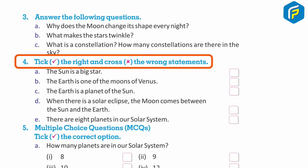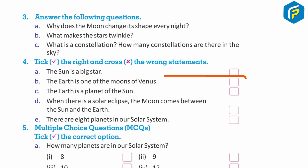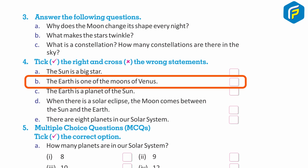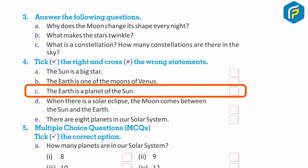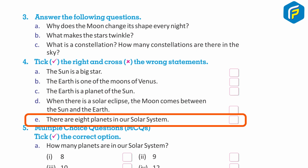4. Tick the right and cross the wrong statements. A. The sun is a big star. B. The earth is one of the moons of Venus. C. The earth is a planet of the sun. D. When there is a solar eclipse, the moon comes between the sun and the earth. E. There are 8 planets in our solar system.